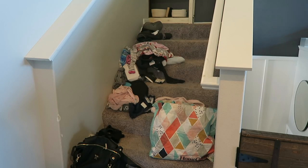Does anybody else do this? Please tell me I'm not the only one who does this, because I don't want to run up and down the stairs 50 times a day. I'll just pile it up, but this is like three days' worth, guys. This is the worst it's been in a long time. Please tell me I'm not the only one.